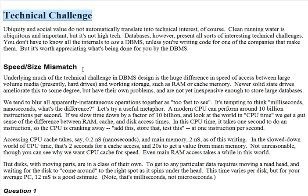First up is a speed-size mismatch. Underlying much of the technical challenge in DBMS design is the huge difference in speed of access between large volume media, presently hard drives, and working storage, like RAM or cache memory. Newer solid-state drives ameliorate this to some degree, but they have their own problems, and they're not yet inexpensive enough to store large databases.